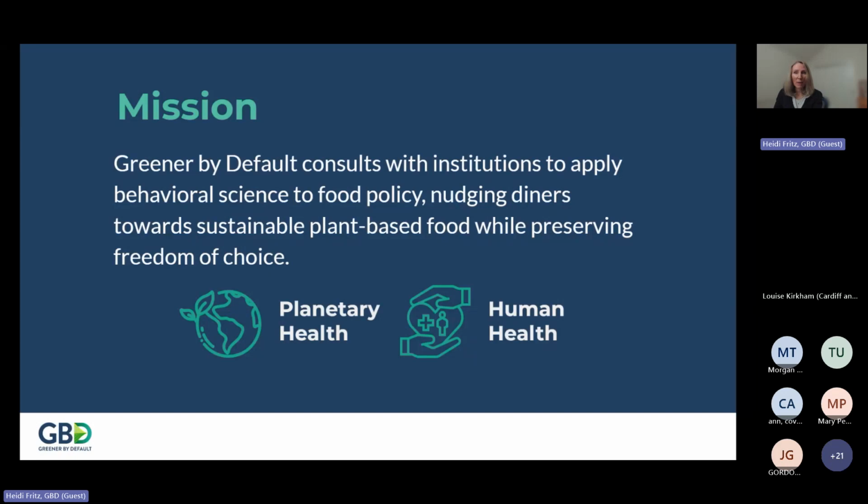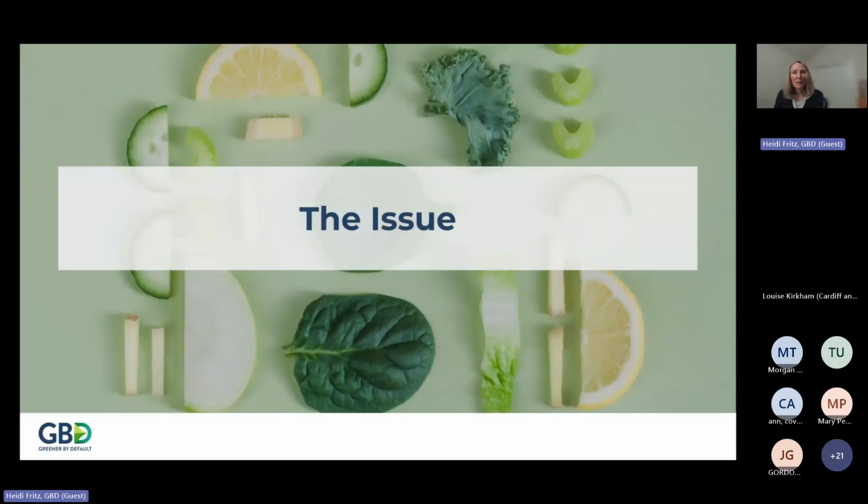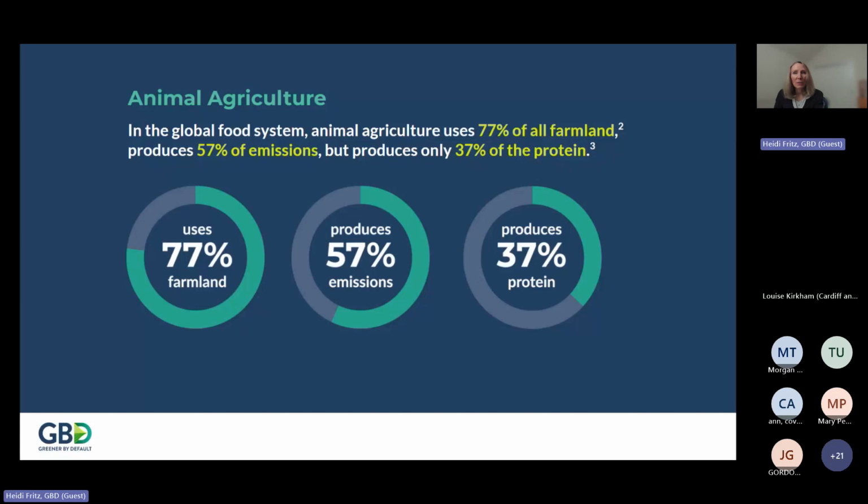And so before I explain how all this works, I just want to spend a few minutes explaining why we are focused on plant-based foods. So just a bit about the issue. You know, we tend to think about cars and industrial smokestacks when we think about threats to the environment. However, our current food system poses big dangers to the planet.